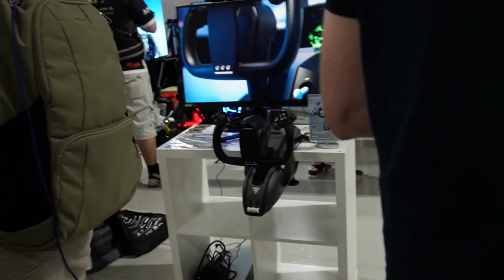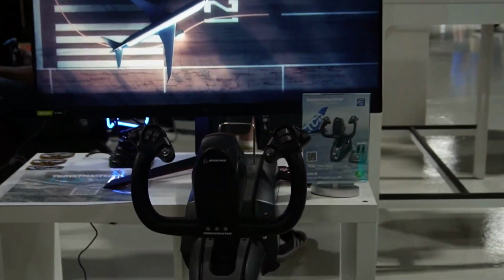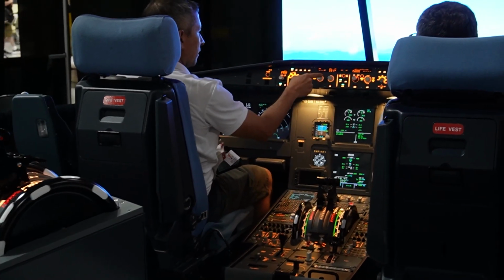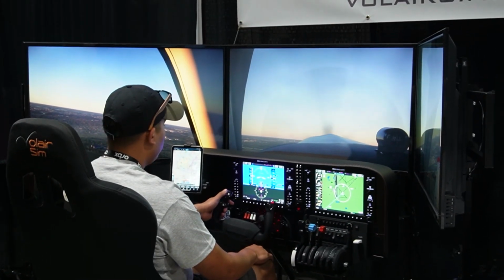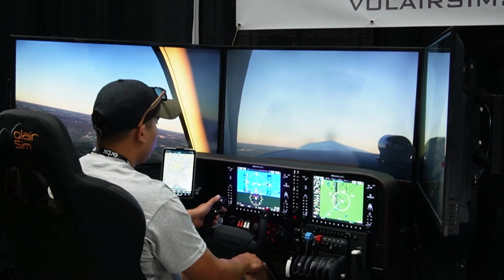And there you have it, guys. Those are some of the things that caught my attention during the FS Expo. Here are a few more clips of other things that I captured, like the 320 full cockpit simulation here. Man, looking at this, it looks so real. I tell you what, man, my money is gonna go towards that.